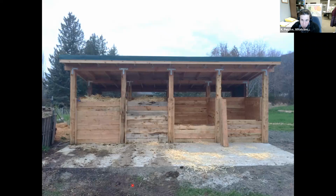This is the finished product, a really lovely structure. They have the concrete apron in front, so that as they're operating it in the wintertime, they're not creating a huge muddy mess right in front, and it's easier to scrape. The roof allows them to control the moisture in the pile and diminishes runoff. And they were able to extend the roof out a little bit in the back and create a storage area.